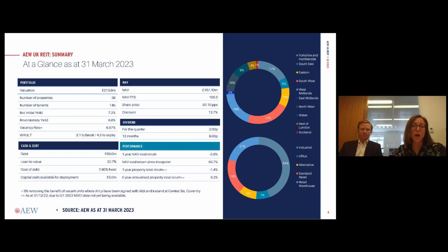Now, during the course of Q1, we saw our property valuations remaining mostly flat. That is, of course, in stark contrast to what we saw happen in commercial property valuations during the fourth quarter of last year. So if anyone's seen our NAV announcement that we put out on Wednesday last week, this will have been fully covered in that. But those values look to have plateaued since Q4, which is what we had expected them to do.